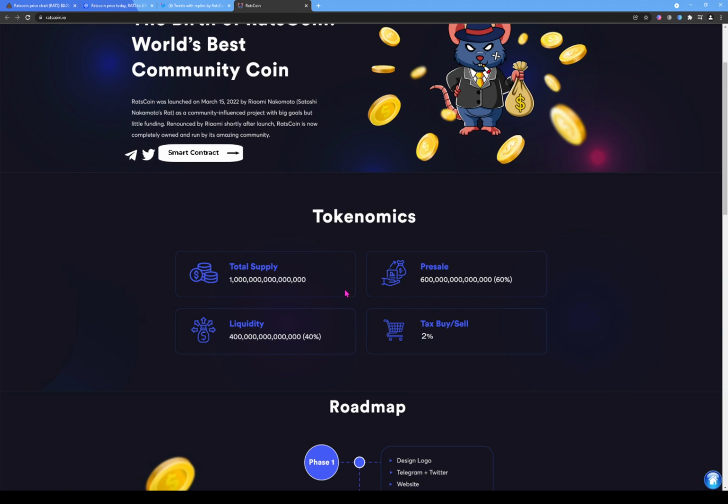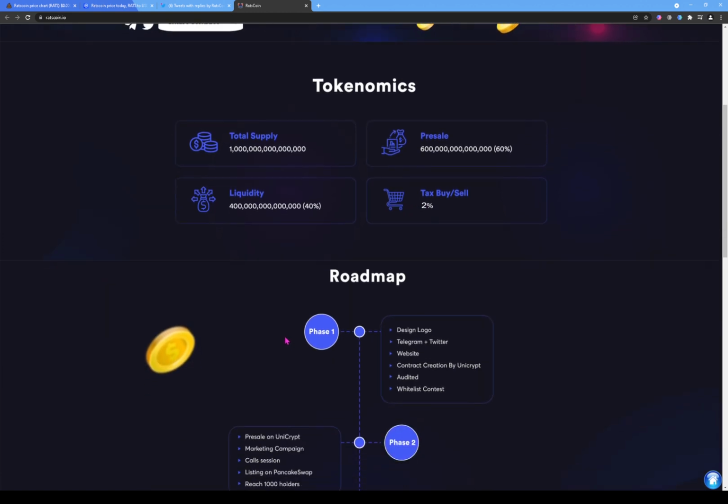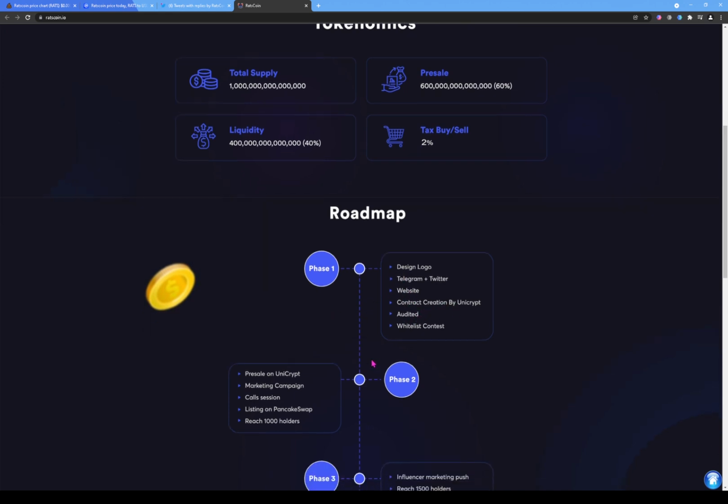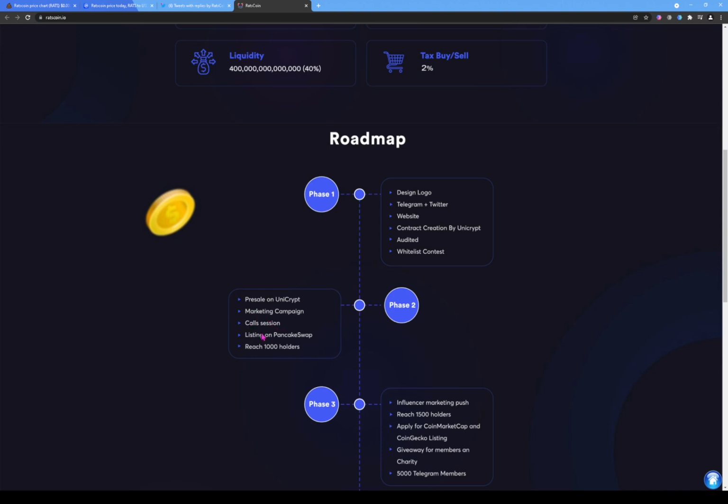All right, so this is the tokenomics. Buy and sell 2%. Roadmap. So it says design, logo, website, contract created by Unicrypt. And here it says, I'm not sure.